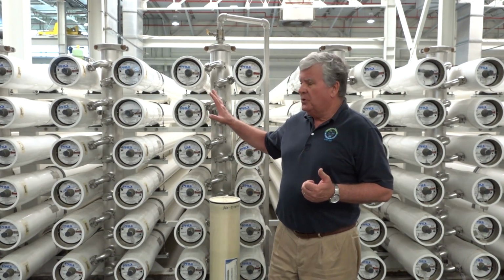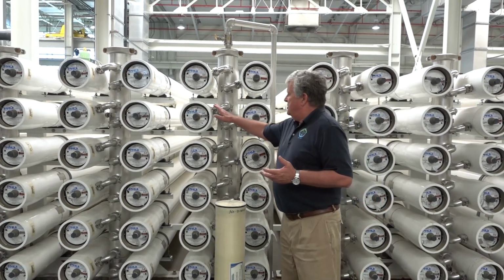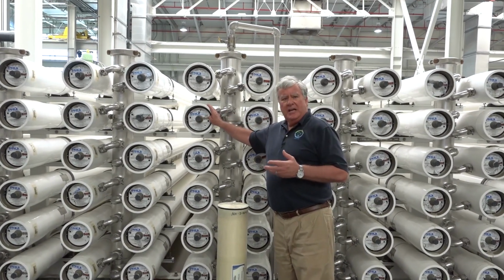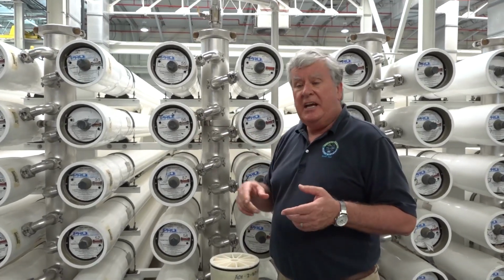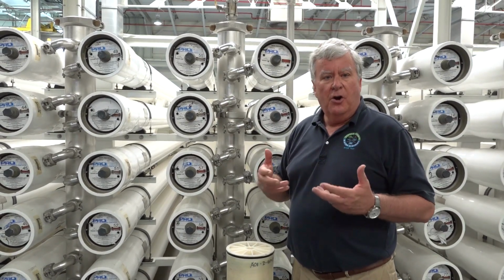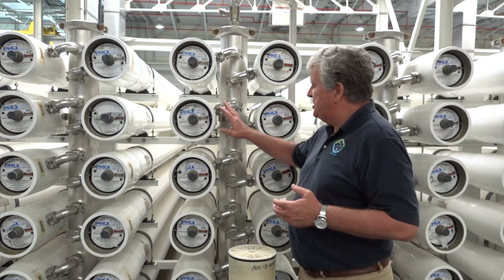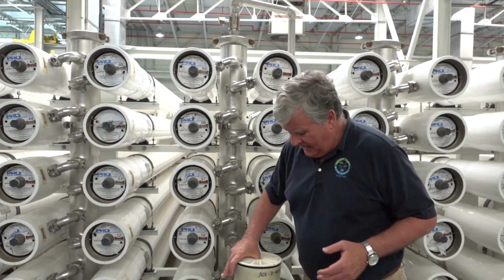Now this unit that we're looking at consists of 150 pressure vessels. These white fiberglass long tubes are called pressure vessels. And inside each one of these tubes is the actual RO element. And there are 7 RO elements in each pressure vessel.